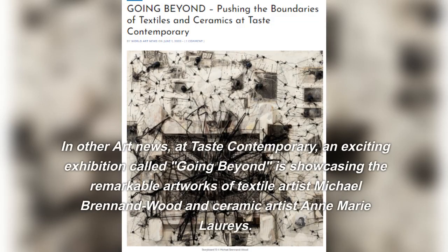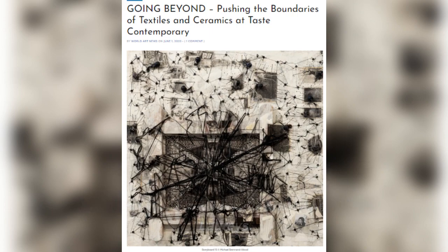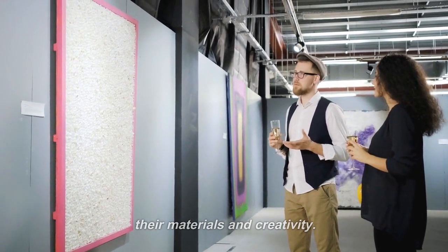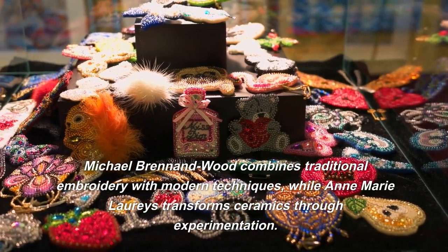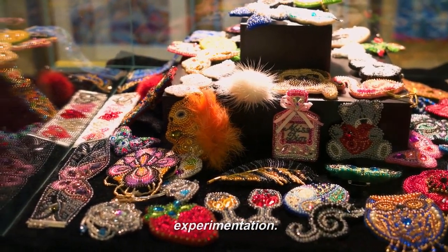In other art news, at Taste Contemporary, an exciting exhibition called Going Beyond is showcasing the remarkable artworks of textile artist Michael Brennand Wood and ceramic artist Anne-Marie Laurie. Both artists are known for pushing the boundaries of their materials and creativity. Michael Brennand Wood combines traditional embroidery with modern techniques, while Anne-Marie Laurie transforms ceramics through experimentation.